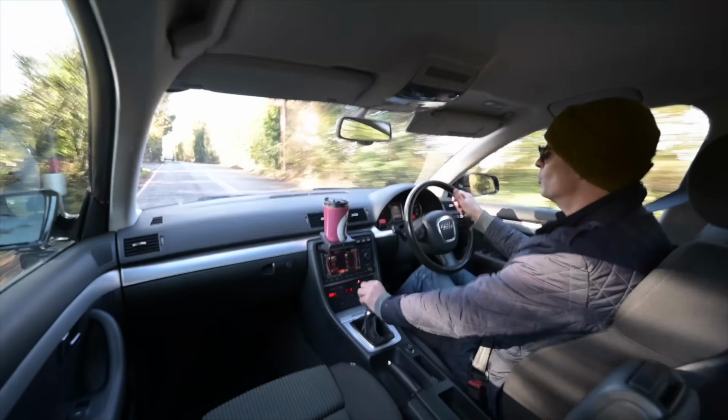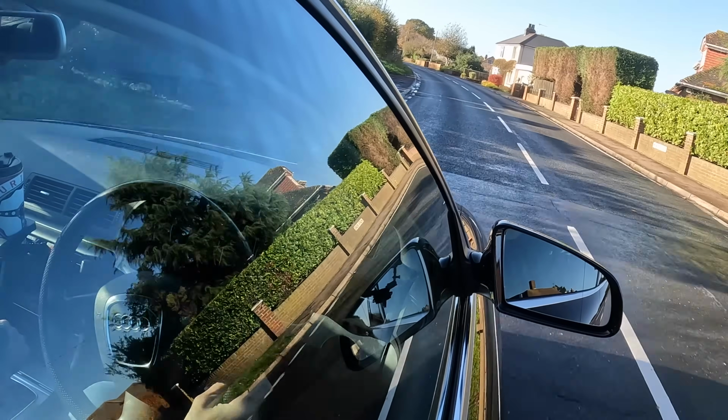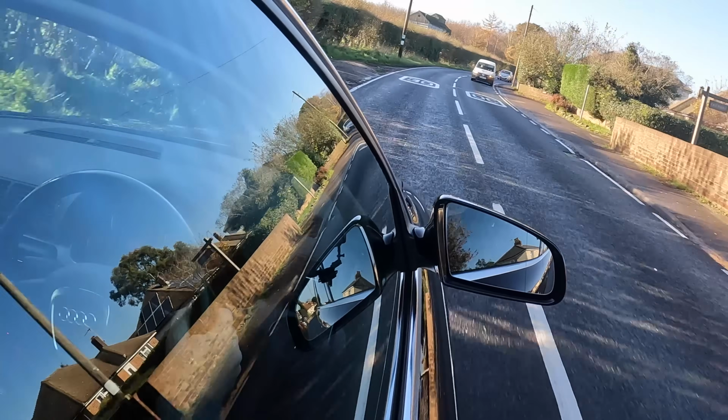So, the Audi A4 B7 2-litre diesel. Okay, it's not the most exciting thing in the world to drive, but it's a very nice place to be, and it seems to be astonishingly reliable. It does sound a little bit like I'm describing my C-Class, but at least it's got a manual gearbox in this one.